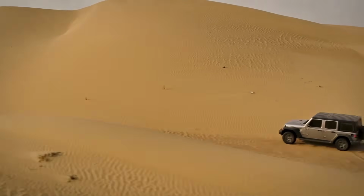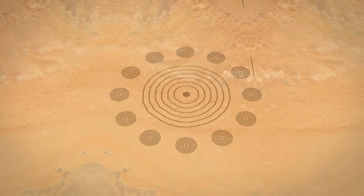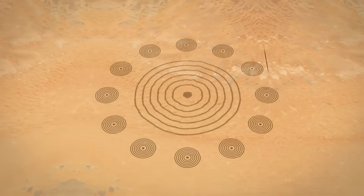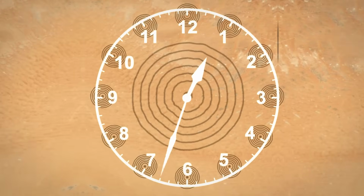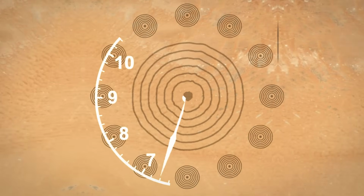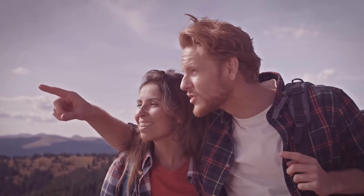After a very bumpy ride, you can't believe your eyes. There it is, an enormous crater dug on the sand, surrounded by 12 smaller holes. From up high, it looks like a clock, without the pointers, of course. On the ground, they're very faint, so faint you almost miss them.